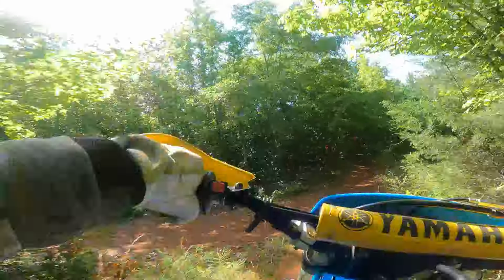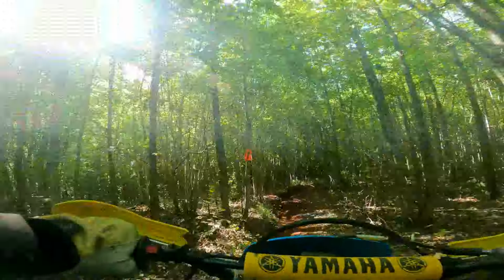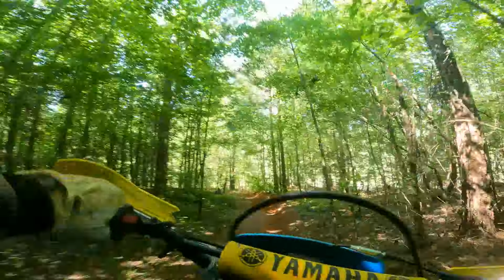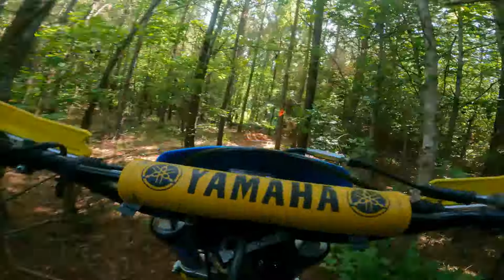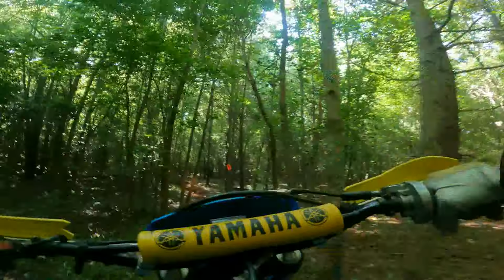This is a little different than the cross country hare scrambles. In the hare scrambles, you know, you're racing. You start with your class and you race, and there's a lot more battling. The Enduros, different classes start on different lines, so you're kind of on your own and you don't know how you're doing. You're just kind of racing the clock.